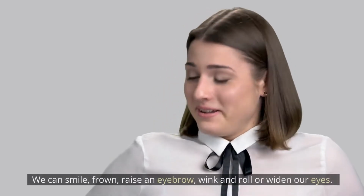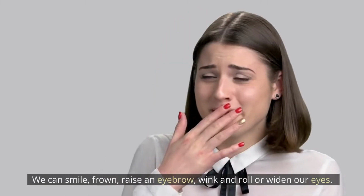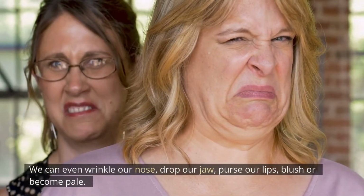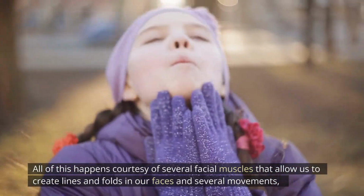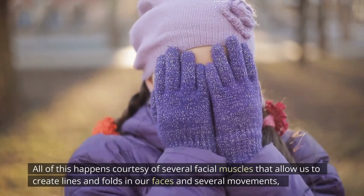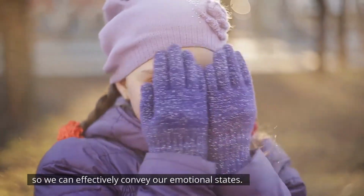We can smile, frown, raise an eyebrow, wink and roll or widen our eyes. We can even wrinkle our nose, drop our jaw, purse our lips, blush or become pale. All of this happens courtesy of several facial muscles that allow us to create lines and folds in our faces and several movements, so we can effectively convey our emotional states.